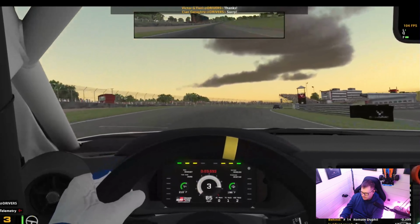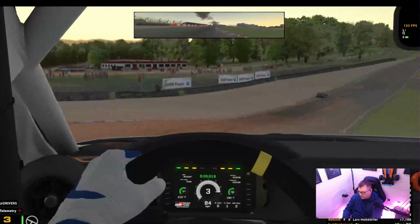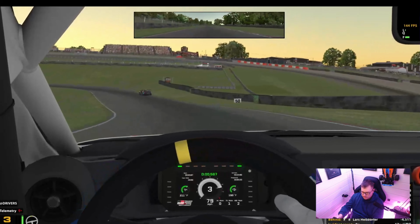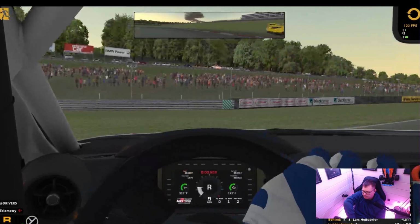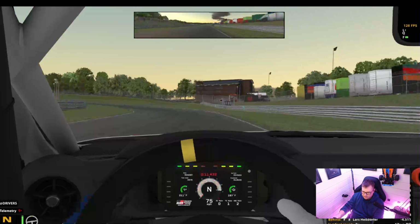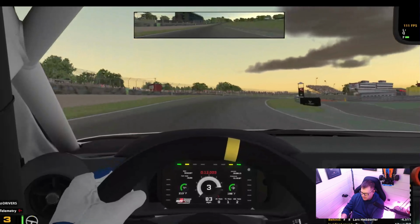It's quite a strong grid this, actually. I'm not sure what the soft was, but the drivers are pretty rapid. Right, let's focus now. Ah, no. Come on. Wow, this has not gone well, has it? I need to concentrate now. Come on.